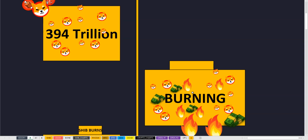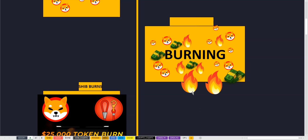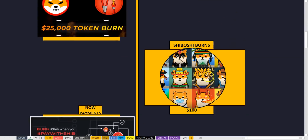Here's a quick overview of what formal and informal burn mechanisms are currently in place as part of the Shiba Inu ecosystem. Shiba Inu currently burns $25,000 worth of SHIB tokens with every new woofable listing on ShibaSwap. And as you know, $100 worth of SHIB tokens are burnt every name change of a Shiboshi NFT.